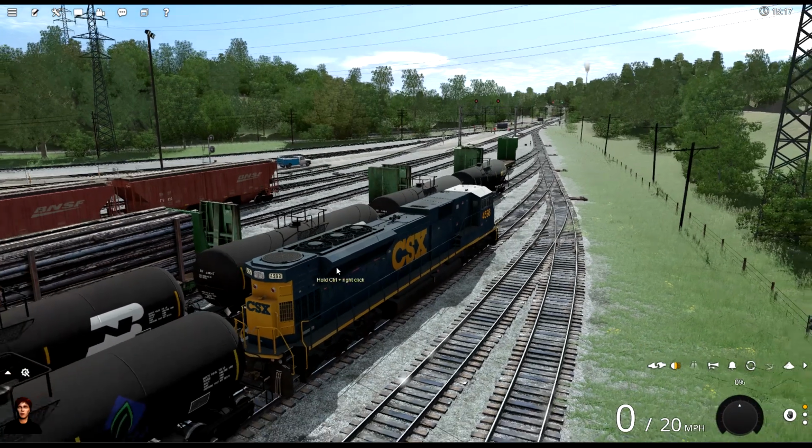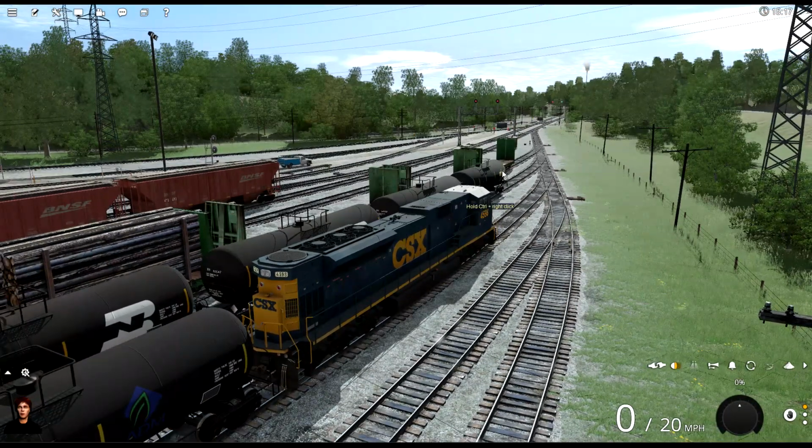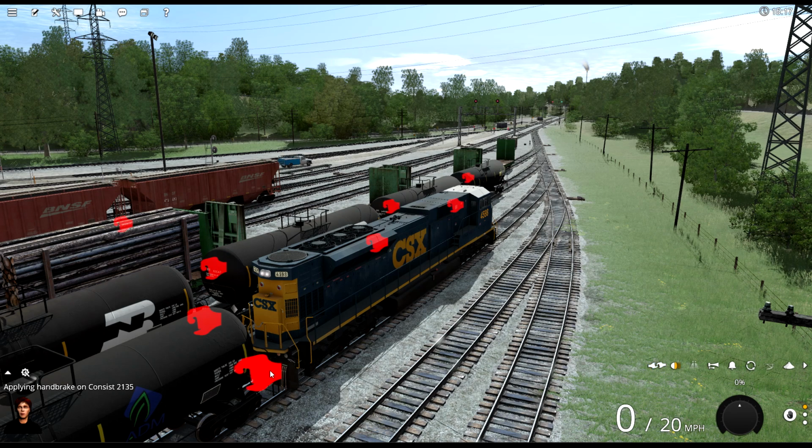Okay, so we're going to have to run around because it's right up here and to the right, on the right track. First we're going to run around to the back of the train, and we're going to shove these all into the yard instead of pulling them all in, as that just makes more sense to me. Okay, so let's apply the handbrake. Go like this. There we go.